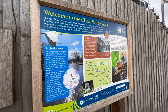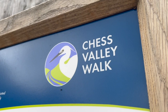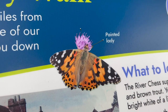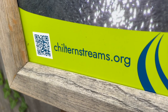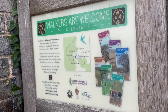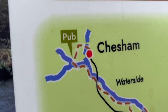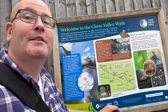If you're interested in walking, you could do the Chess Valley Walk. This beautiful and interesting walk follows the valley of the River Chess for 10 miles from here in Chesham to Rickmansworth. You can walk the whole length or follow one of the suggested circular routes ending at local stations. Some of the walk will take you down to the Chess, but also lead you into the hills for breathtaking views. And what I really like about this map is that it shows where the pub is everywhere along the way, because of course you might need to use the loo, and that is one reason to go to the pub.